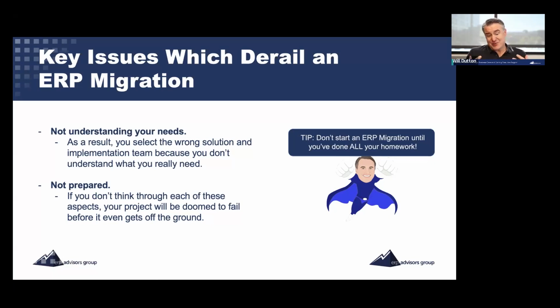And then that's sort of more, I think, on the client side and the implementation partner side, the software vendor side, but definitely on the client side, we run into this sometimes too, where the client's just not prepared, right?